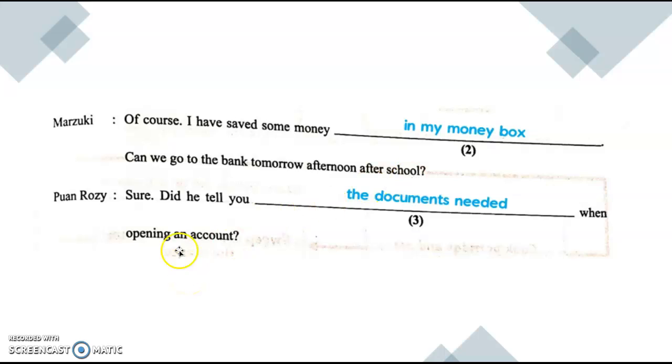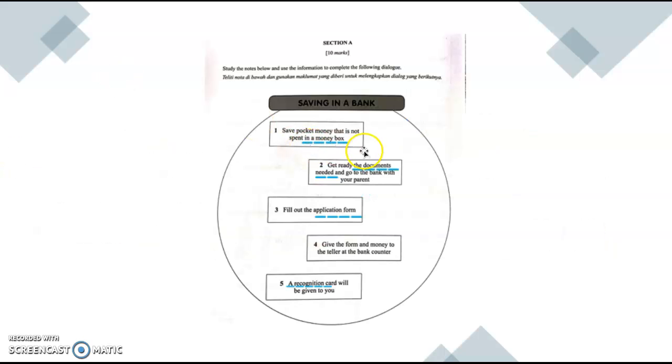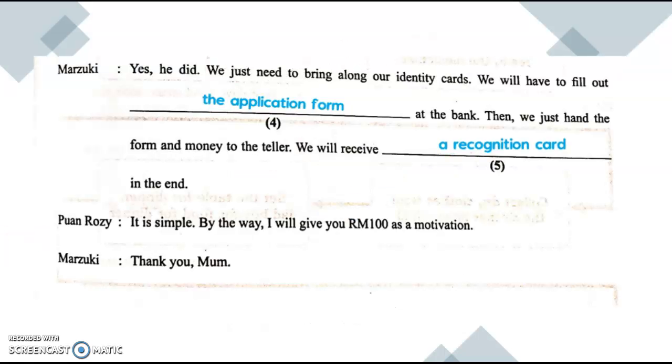And after that, sure, did he tell you the documents needed when opening an account? Okay, let's look back at the steps given. So first you got to save your money in your money box, and you have to get your documents ready before you go to the bank and open an account. And next one.